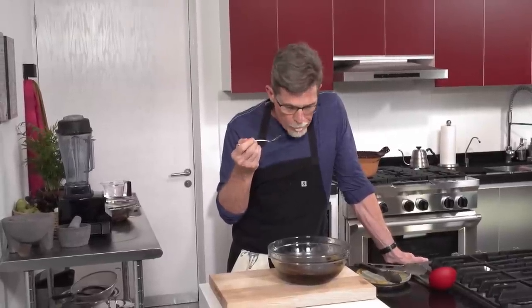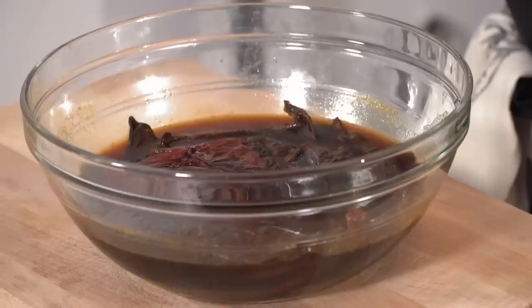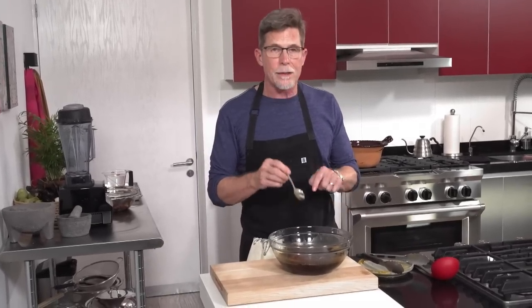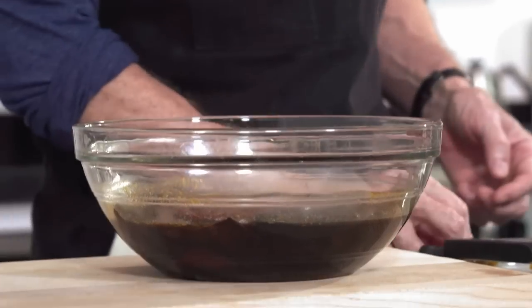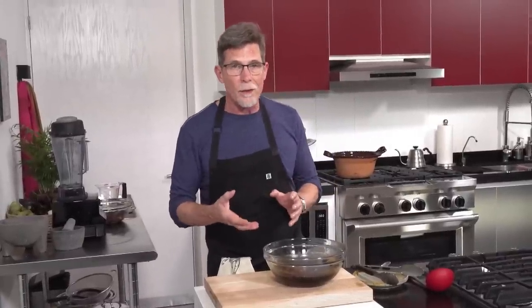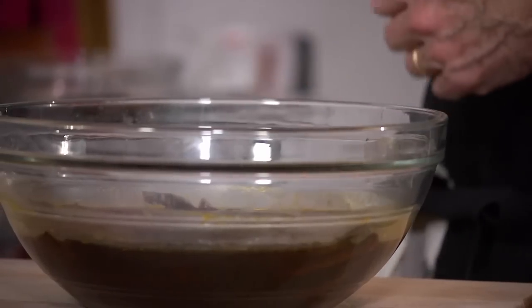Those were good chilies. They're a little spicy, but man, are they sweet. So that means that I am going to capture all of that flavor in that soaking liquid. If I detected a lot of bitterness in it, then I would replace it with water at this point, because we're just going to be cooking it and concentrating it. You'll see that in just a second.